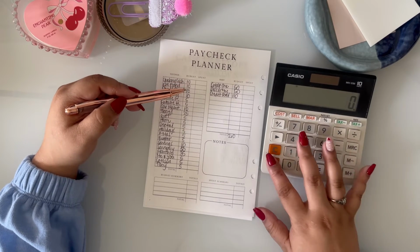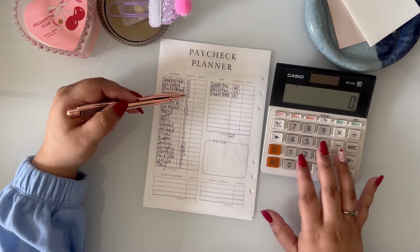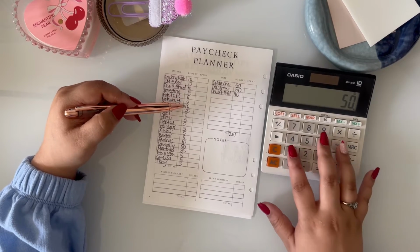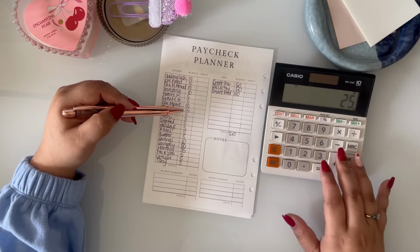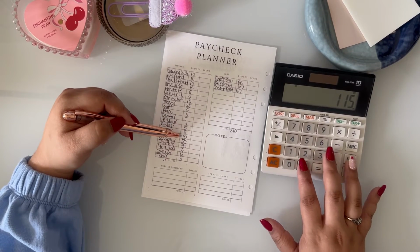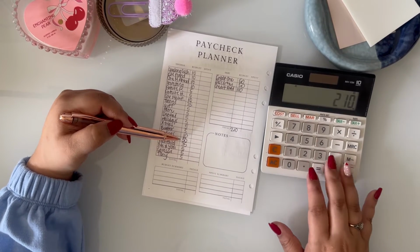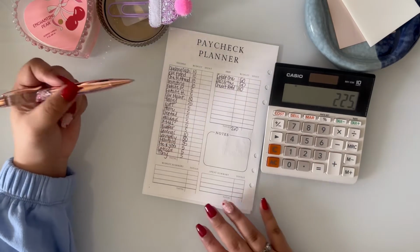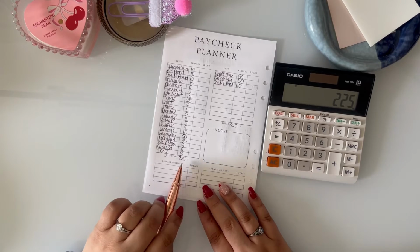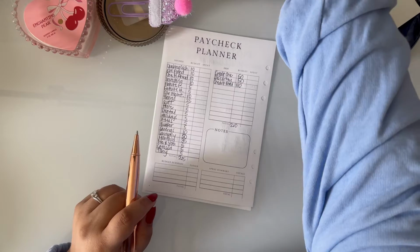20, 30. Oh wait, let's go 10, 20, 30, 40. 10, 10, 25, 5, 10, 15, 20, 25, 30. 10, 50, 35, 15. So we have 225 that we're saving. That's a good amount for us. Perfect. Okay.